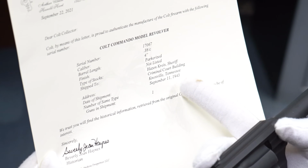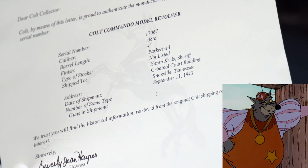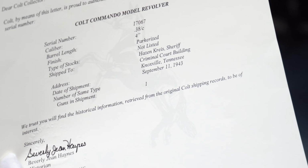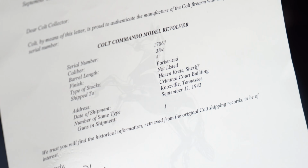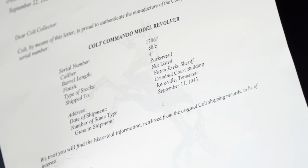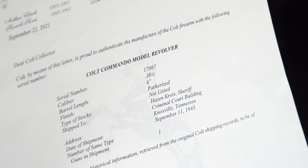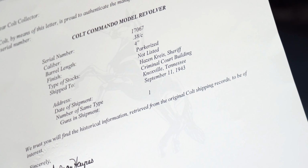So this was delivered to the Sheriff of Nottingham. No, that was Robin Hood. This went to the Sheriff of Knoxville, Tennessee, and Hazen Christ. I think that's how you pronounce it. So that, of course, begs us to look up who is Hazen Christ, and we'll do that next.